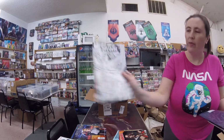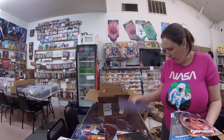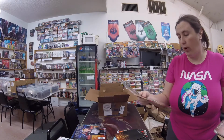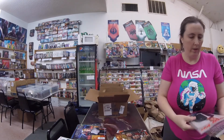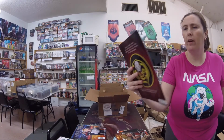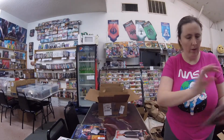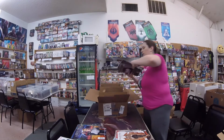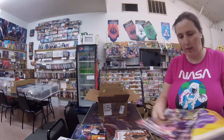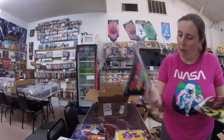Spawn number 305, this is a variant. Middle West number 15. Pretty sure that's a regular cover. It is. Nightwing 69, regular cover. Army of Darkness, Death to Army of Darkness number 1. Daredevil number 18, regular cover. Cobra Kai number 3, cover B. Deadpool number 3, regular cover. Dragon Age Blu-ray number 2. Captain America, Gwen Stacy variant, number 19. Transformers number 17, cover B. Spawn number 305, regular cover.